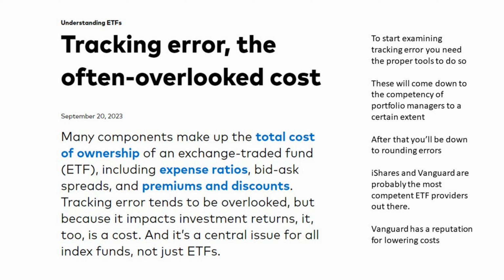Now, to start getting into the tracking error conversation, aside from just parroting numbers we can go find in the public domain, you need proper tools to do that. Those are the tools that we built at MSCI. Now, these will come down really to the competency of portfolio managers to a certain extent. After that, you'll be down to rounding errors.